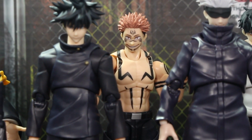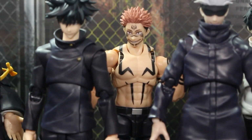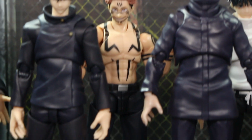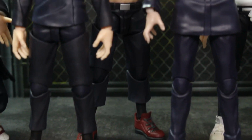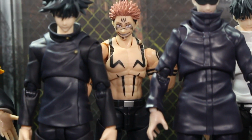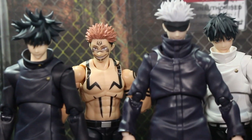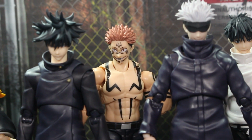Then this year I reviewed the Sukuna figure, which you guys have probably seen my thoughts on. I do wish that they made a more robes version. I understand what they were doing to try to get some more use out of that Yuji base, or not even the base, just the legs really. But this is still a pretty awesome figure.